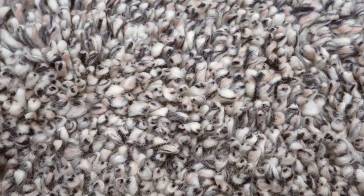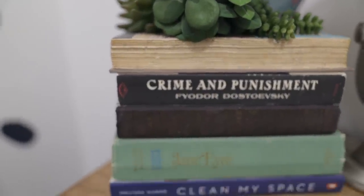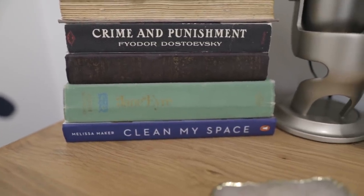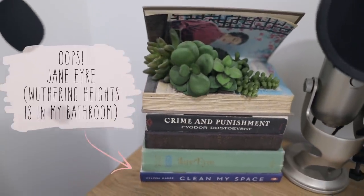On my desk, I decided to style it with some of my favorite books. So I have Clean My Space, which is a book that one of my best friends, Melissa Maker, wrote. I have my all-time favorite book, which is Crime and Punishment by Fyodor Dostoevsky. And then I also have a copy of Wuthering Heights, as well as a copy of Pilgrim's Progress. Both of those two books I actually thrifted way back in the day. I think before Dan and I were even married, I thrifted those books, and those were such good finds.